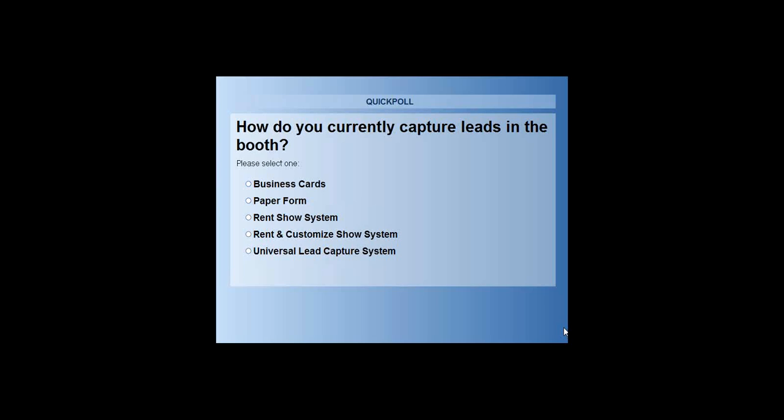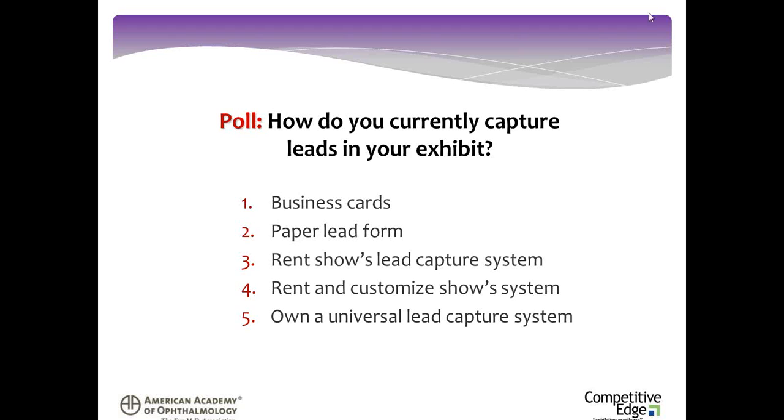Okay, let me come back and share the poll. Quite interesting to see the results here. We are all over the board on results, but let me share them. So 10% are collecting business cards.